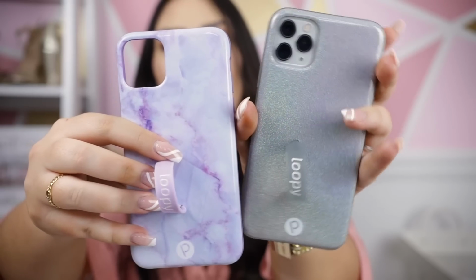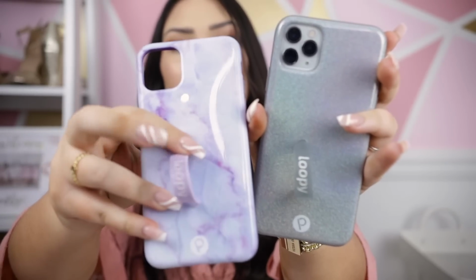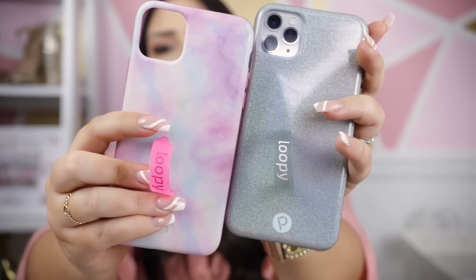I've turned a lot of my friends and family members onto them. They do have a kind of bumper around the edge here, so whenever I do drop my phone, I have never had an issue with it cracking the screen or anything like that because these are super protective as well. And the loops on the back of them are interchangeable, which is another great thing that I love about them. So for instance, with this sparkly silver case, it would be really cute to put my purple Loopy band on there, or I could do the pink Loopy band. That would be really cute as well.